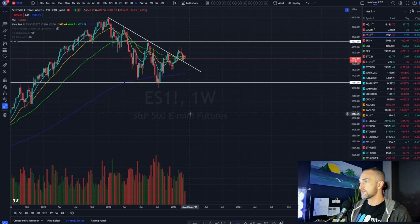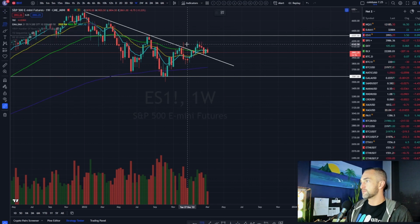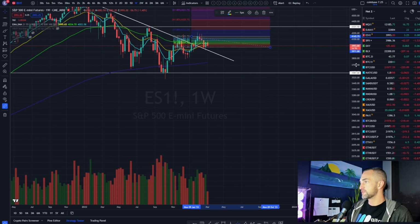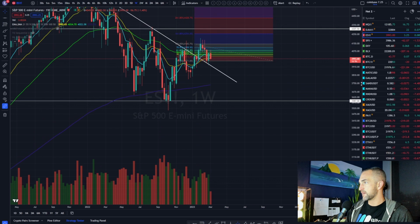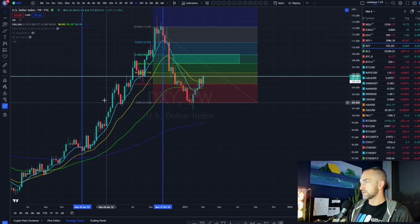S&P 500 already came down to our initial target, which was this trend line, bounced off it pretty hard, and it looks like a bull trap to me. What is a bull trap? Well, the bulls get trapped right at the 618 fib, and look at that. Beautiful, beautiful rejection right there at the 618. And the dollar peaking up. And we did have the closure.